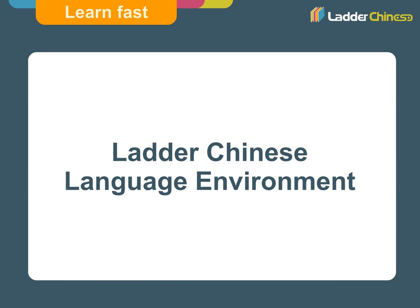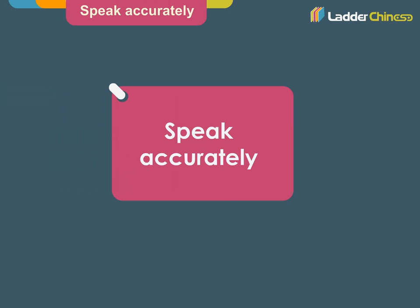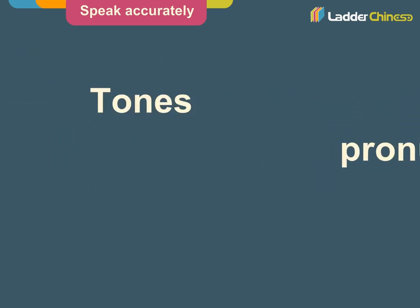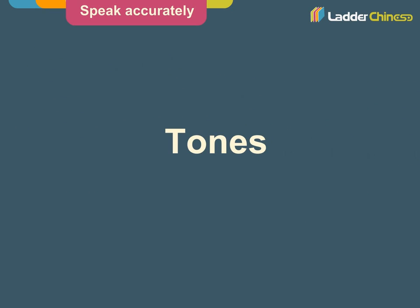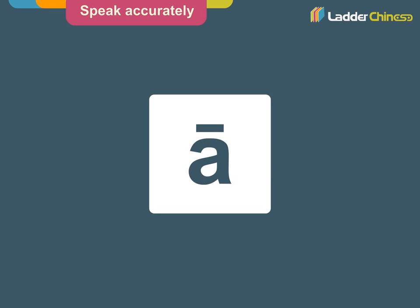By doing all these, it helps to create a language environment which helps the learners to learn much faster. To speak fluent Chinese, learners need to overcome some of the difficult pronunciations as well as tones. In Chinese, there are 4 major tones.